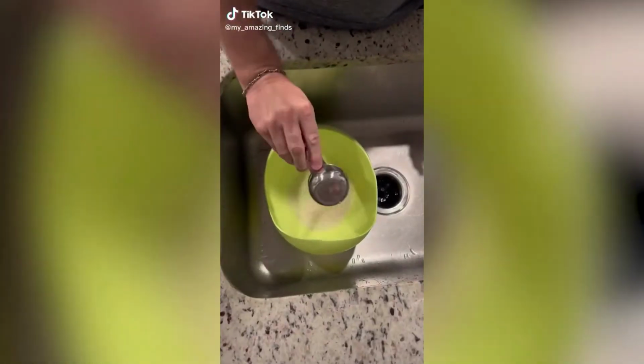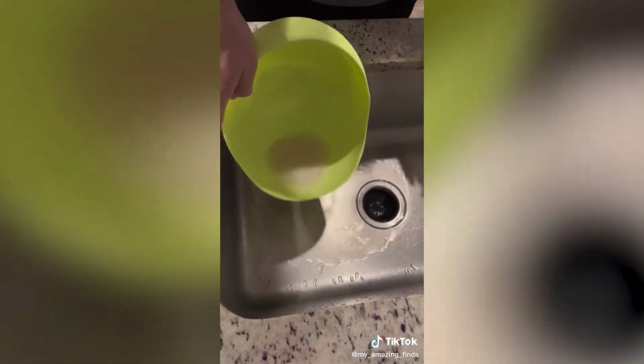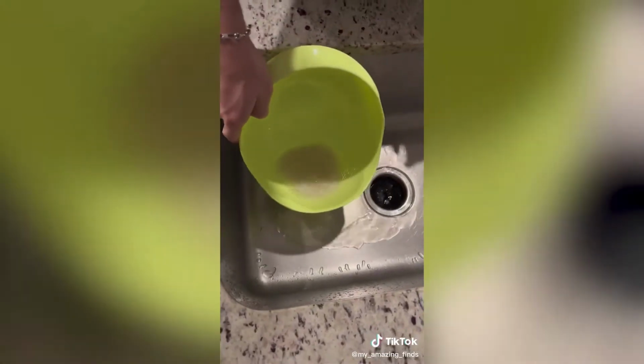This is one of my favorite Amazon buys. I love to cook, and this colander bowl makes draining and rinsing rice so easy. Because the drain holes are on the side, it allows you to dump the rice in, rinse it, and drain it without losing any down the sink. You can also use this for veggies and pasta.